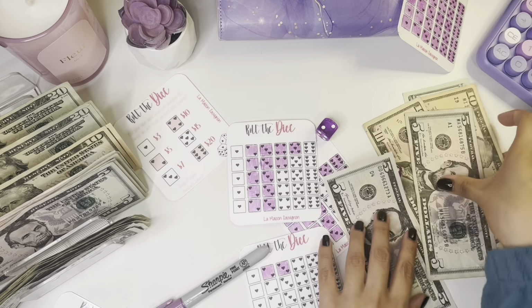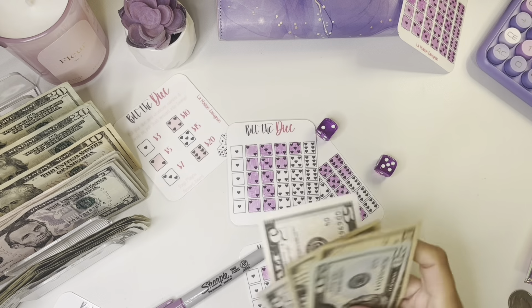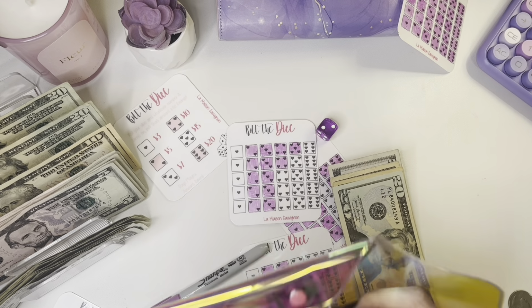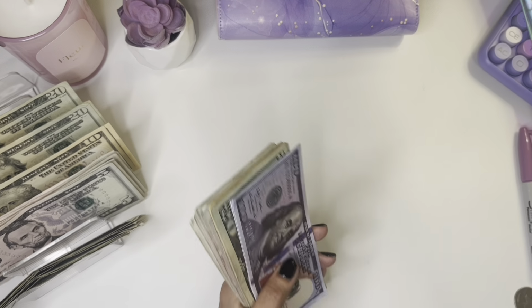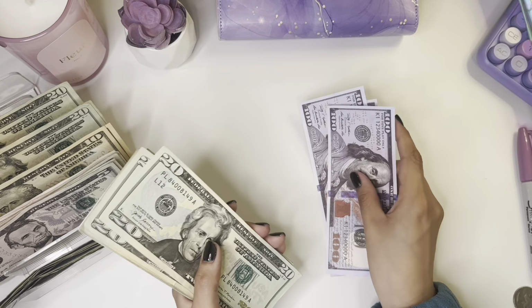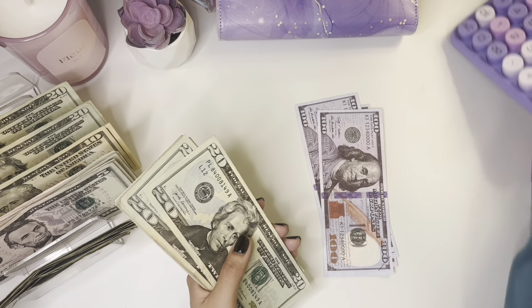Okay, so let's see how much we're putting in today. So we're putting in 20, 30, 40, 45, and 50. Okay, so now for this challenge, I have 100, 200, 300, 350 in the bank. So let me get my calculator because I don't want to mess up. So 350 plus 20, 40, 60, 80.